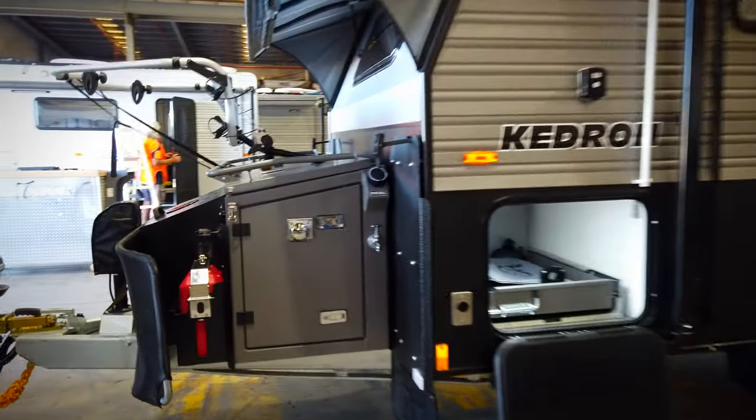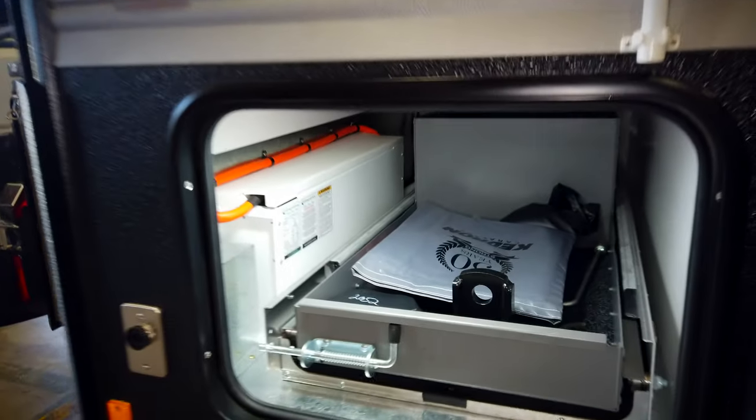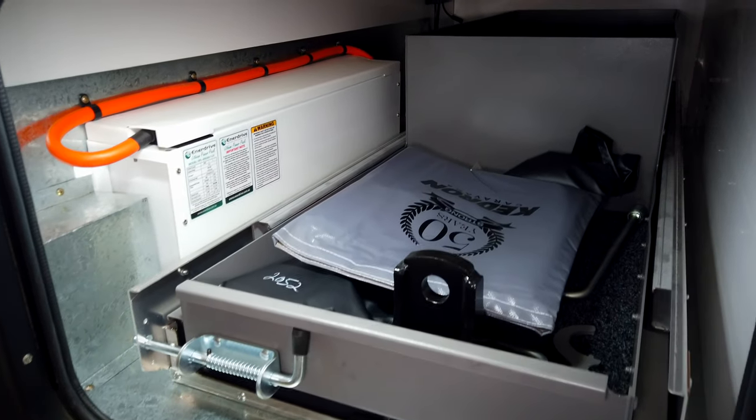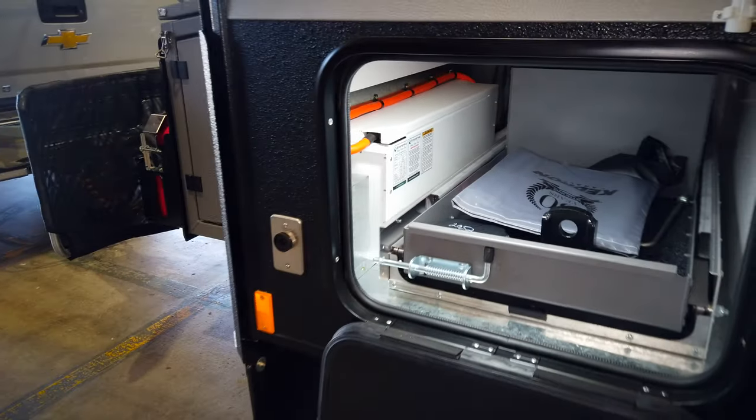Diesel heater is inset in that front boot, lockable inside this front slide out barbecue or portable barbecue provision and storage box. There behind is a 400 amp lithium power pack. Has the gas bayonet there on the outside.